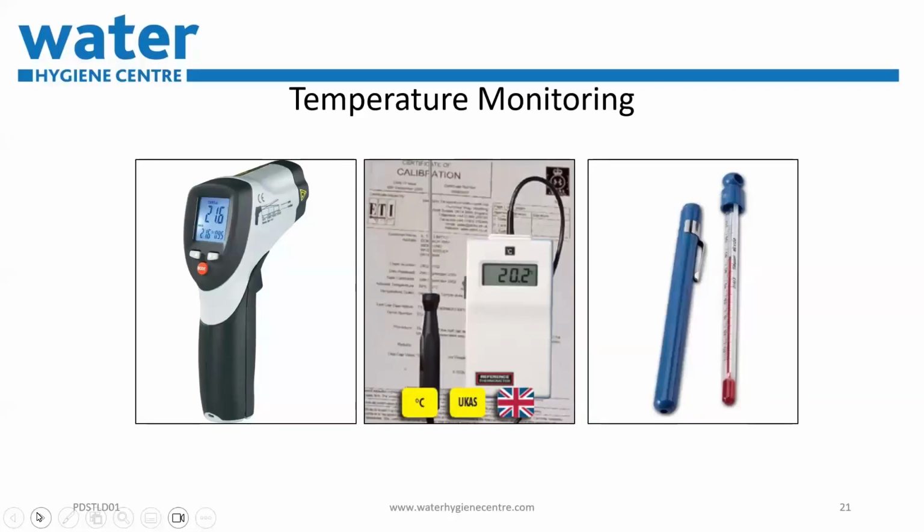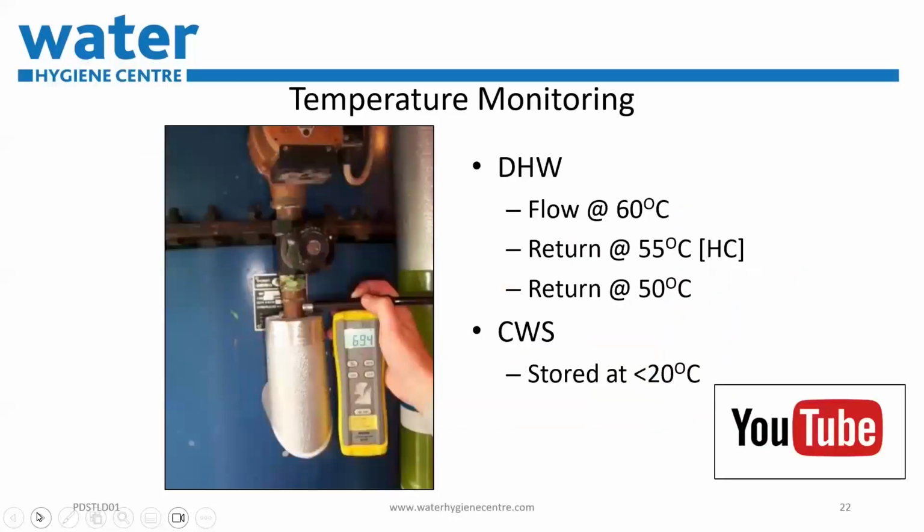If you could just go to the next slide. For example, domestic hot water needs to be stored at a flow of greater than 60 degrees C, return at greater than 55 degrees C in healthcare environments, and return at 50 degrees C in every other environment. Cold water storage, for example, is going to be stored at less than 20 degrees C, but how are we actually taking those temperatures? Do we link it to temperature gauges? When was the last time we actually calibrated a temperature gauge or our thermometers, for example, and have they been calibrated to UKAS accreditation?